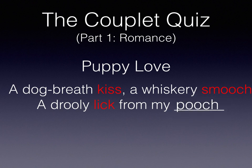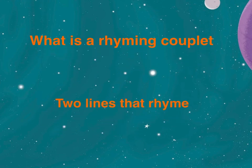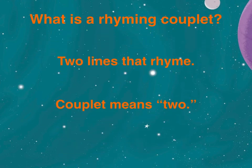What can I say? My Labrador loves me. All right, what is a rhyming couplet? Let's talk about this. Two lines that rhyme. Couplet actually means two, kind of like a couple of people. That's two people. A couple of chocolates is two chocolates.